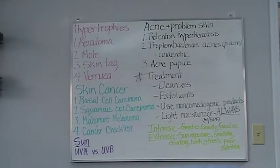Treatment for acne. Minor forms of acne can be treated without medical referral with facials and things like that. Your cleansers. Make sure that you are educating your clients on what you're using, or maybe some suggestions on what they should use. We've had classes in here. We've had professionals come in and tell us this is the way it is, and you need to be spreading that knowledge to your clients.